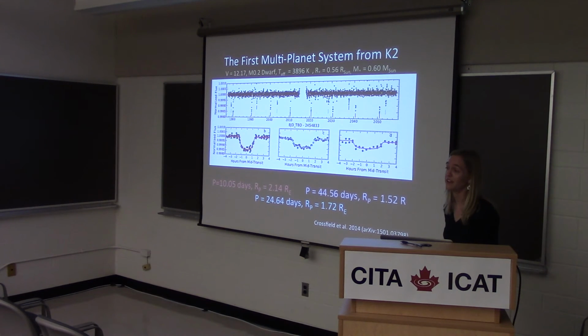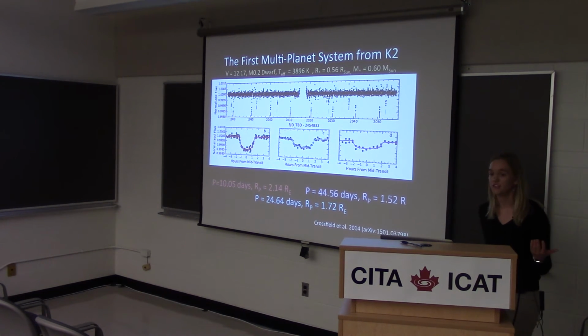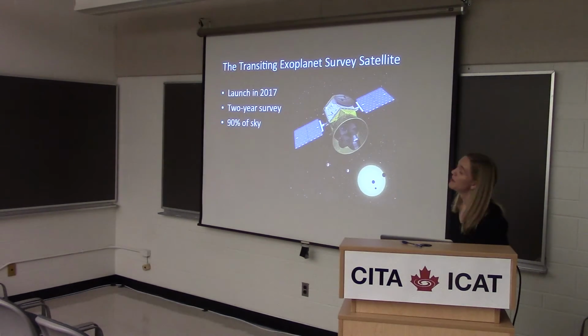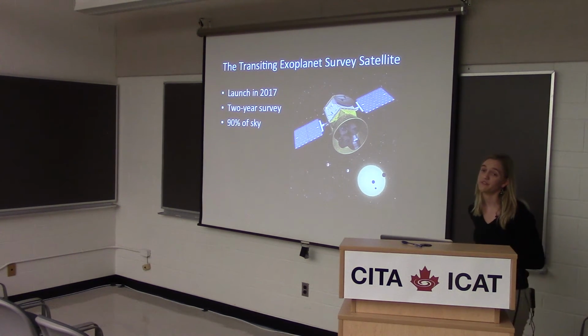We might also discover that there are additional planets that were not seen to transit in the K2 data. This is only the beginning. That's what we can do with K2, but beginning in 2017, we'll have TESS as well. And TESS will conduct a full survey of the entire sky.